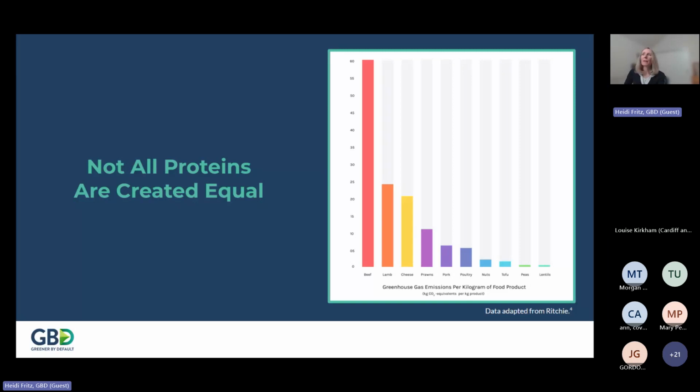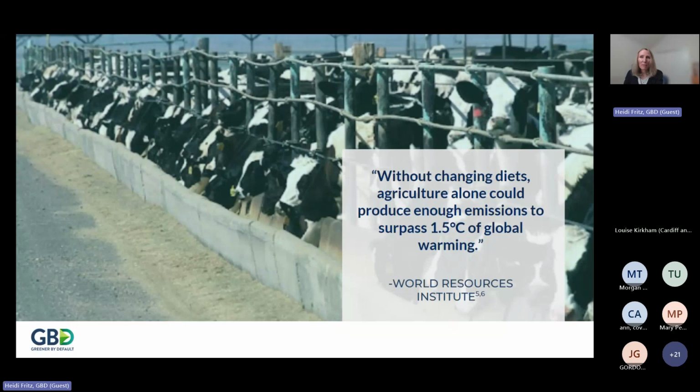Oftentimes when we're working with food service, people point to chicken as the sustainable choice and the solution to the emissions issue. And while it is true that chicken has a lower carbon footprint than beef, it's still 7 times greater than those of plant-based proteins like lentils and beans. And many peer-reviewed studies have also found that we really can't keep climate change under control if we continue our diets as usual. But not everyone's talking about this.